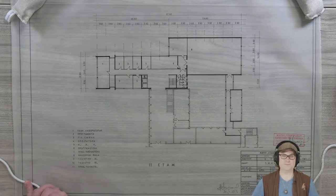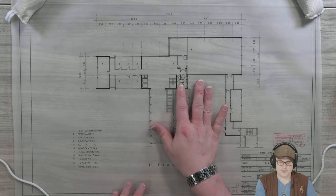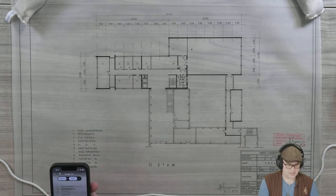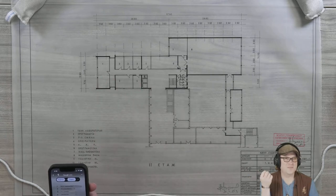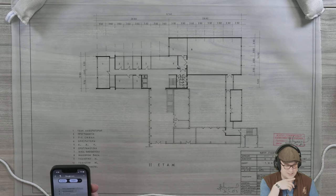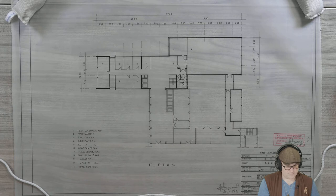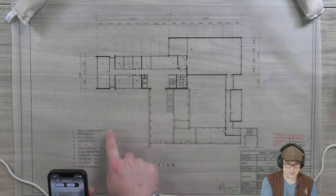So, second floor. I think we can easily tell that 9 and 10 are restrooms, 11 is a cleaning area. I'm guessing most of these are going to be offices. Ah, one it labels as a tech laboratory. Two is programmers. Three, RL change. Four is operators. So two, those are laboratories.